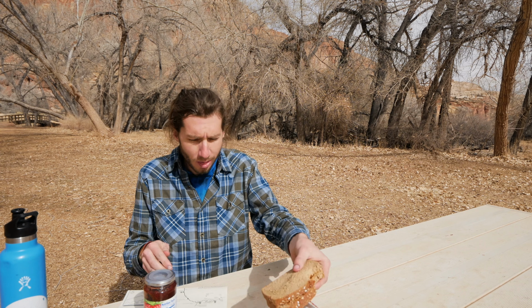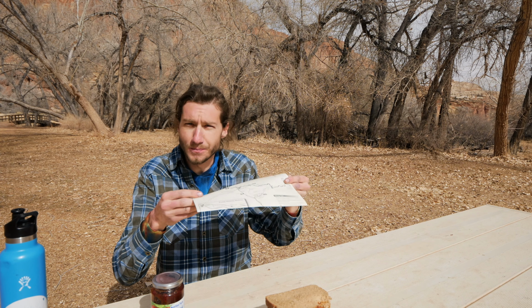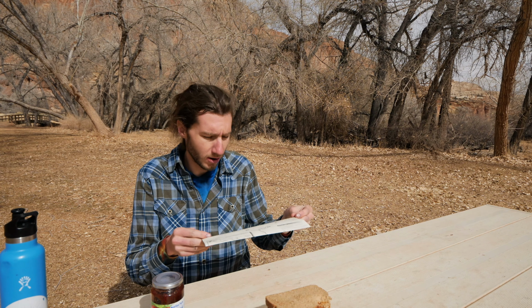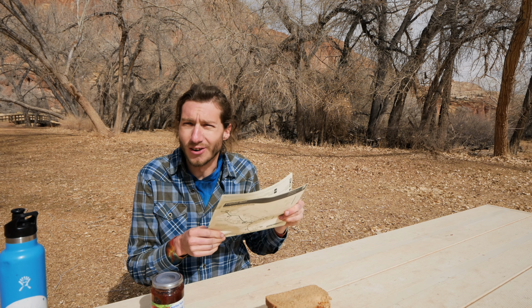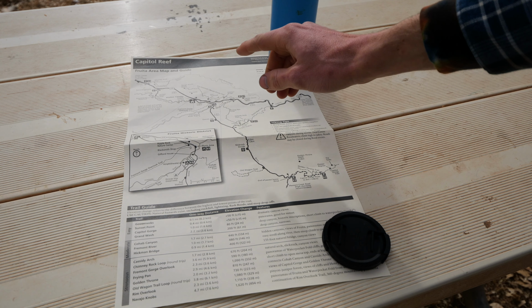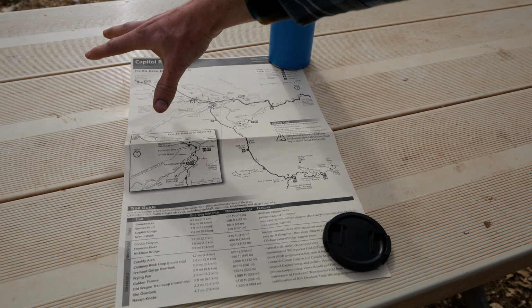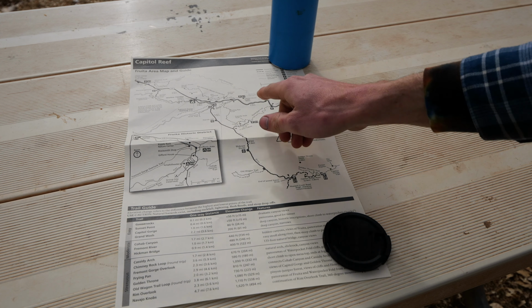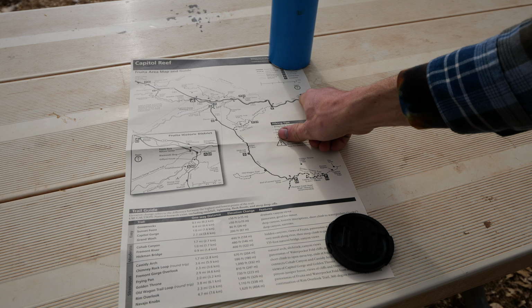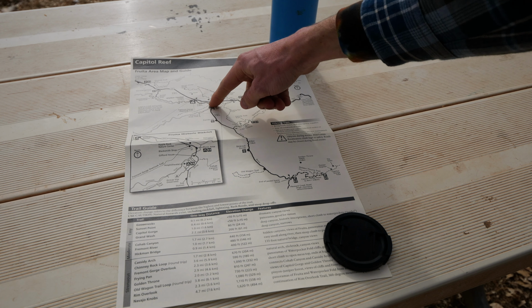Anyway, I took the liberty of picking up a map of Capitol Reef National Park at the Visitor Center, so I'm going to show you guys the map and show you what my plans are for today. So this right here is where we are currently. This is the north side of Capitol Reef National Park. So we're up here currently. I drove in from this side, which was the east entrance, came through here and hit the Visitor Center, and now came down this way.